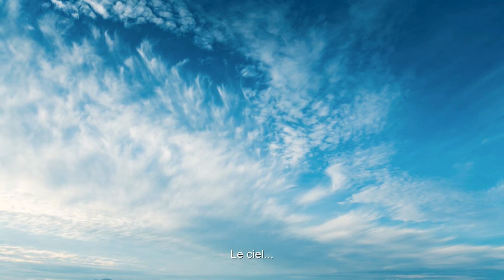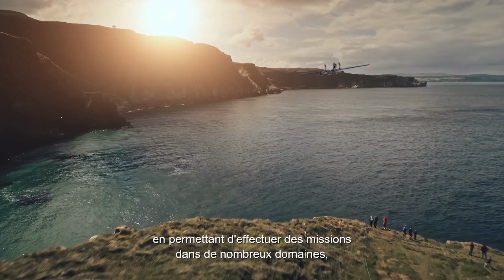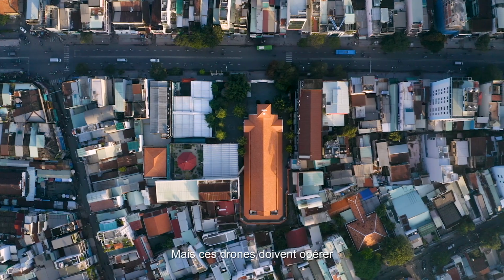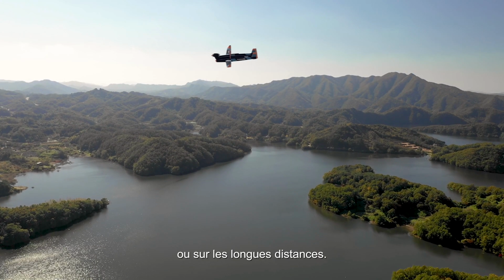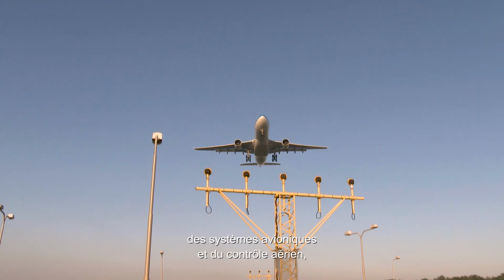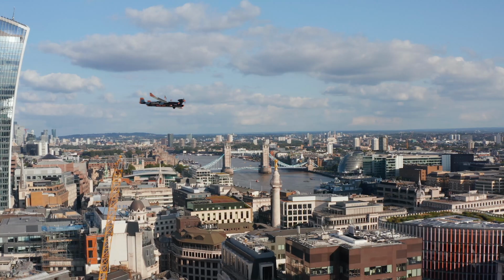The sky. The sky seen from Earth. Earth seen from the sky. Drones are ushering in a new era, enabling missions in many fields of activity that are both more efficient and less CO2 consuming. But these drones still have to operate safely and in compliance with regulations, including in inhabited areas or over long distances. At Thales, our expertise in aviation safety, avionics, and air traffic management is opening the skies to this revolution with safe and secure solutions for even the most complex drone operations.